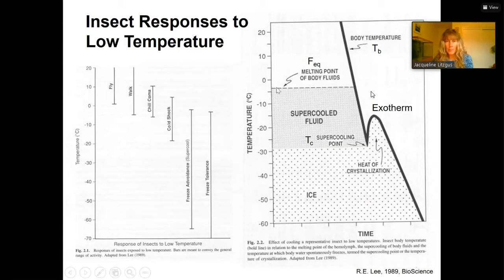And so it's showing you the trajectory as the animal's body cools down. So right here is the freezing equilibrium temperature, the freezing and melting point of the body fluids. And in this case, for this particular organism, it's -4 degrees Celsius. If the animal continues to cool past -4 without freezing, it is then, of course, supercooled, right? Its body fluids remain liquid, until you get to this point, the supercooling point or temperature of crystallization. The C stands for crystallization.